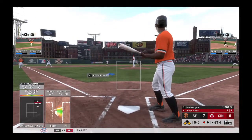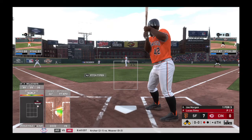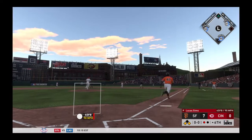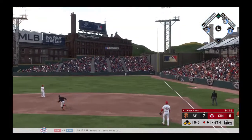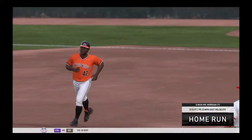Now back, the second base. Digging in once again, Joe Morgan. It was a solo shot for him in his last at-bat. Now here's a fly ball. Well hit. Going back is the right fielder. Gone!